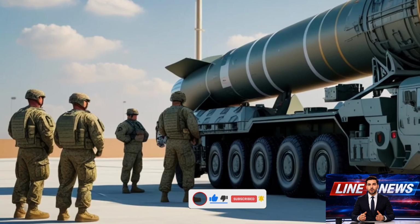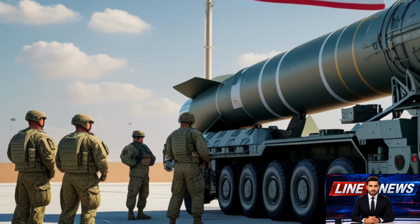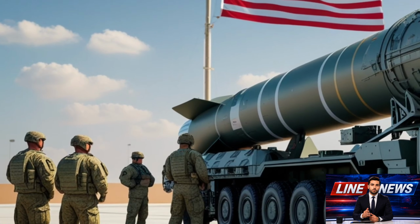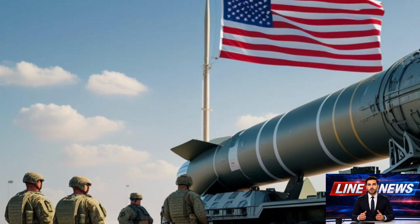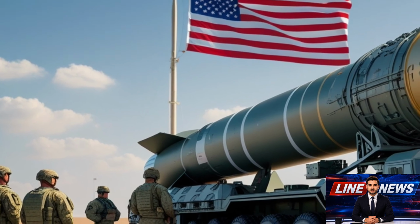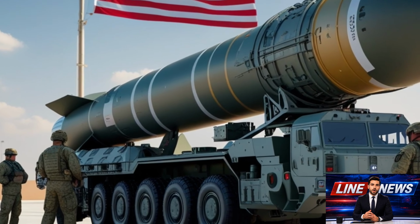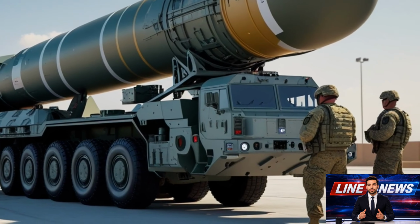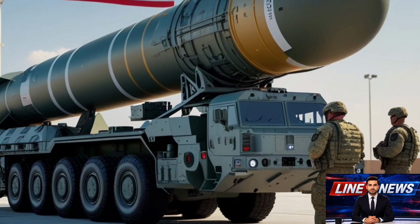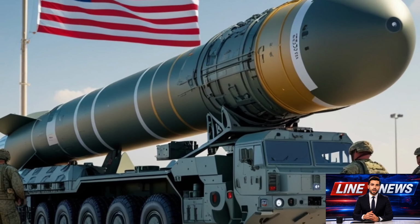One of the most impressive features of the AGM-28 Hound Dog was its speed. The missile could travel at around Mach 2.1, which means more than twice the speed of sound. During the early 1960s, this level of speed was extremely advanced. Enemy radar operators had very little time to react once the missile was launched. Its high-speed performance gave it a major advantage against air defense systems of that era.